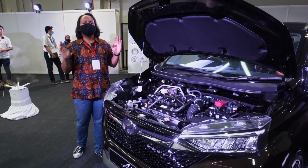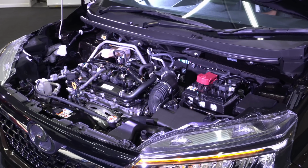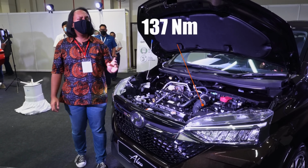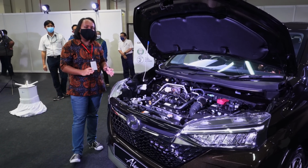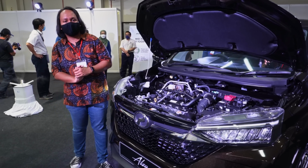Now, under the bonnet is a 1.5-litre dual VVTi engine, the same mill that we've seen in the Aros and the Myvi. However, for the Alza, it has been up-tuned ever so slightly to produce 1 more Newton meter of torque and about 3 more horsepower. This should no doubt be enough to power this car for all your needs, should the car be full up with people and luggage, and there shouldn't be any issues at all.